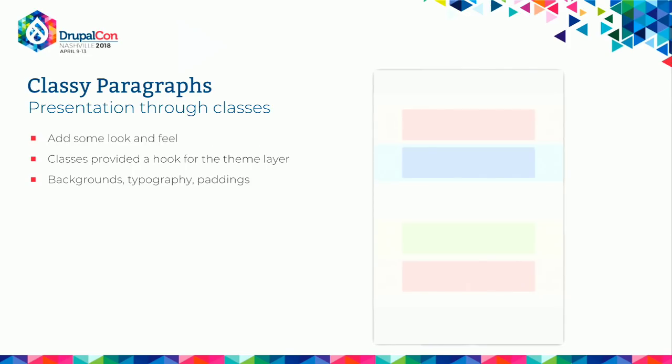The Classy Paragraphs module also came out a few years ago, and this really augmented that edgy design. Editors were able to put a class onto an individual paragraph and change the way it looked. You could change the colors, the typography, the padding, the look and feel, really anything you liked. And it was that one single class being wired into the paragraph that made that possible.